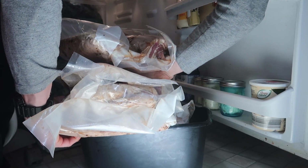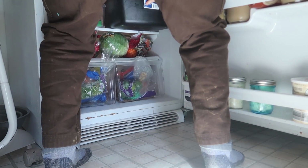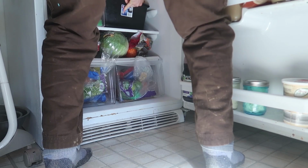Oh no, I'm gonna drop the bacon. With equilibrium curing, you put the exact amount of salt that you want in your meat by a percentage of the weight. You put that exact amount in a bag and put it in the fridge, and then you know pretty much exactly what the concentration of salt is going to be in your final product.